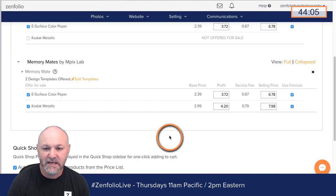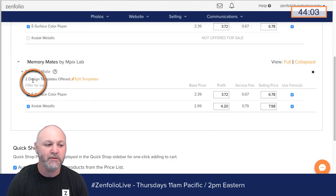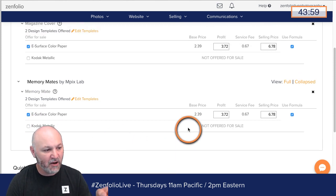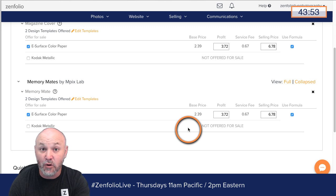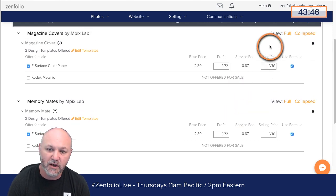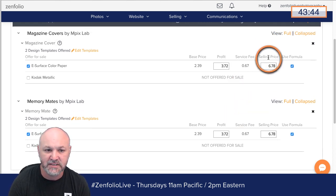And we'll hit Select. And now only 2 design templates are available, and then we can turn off that Kodak Metallic option. Now, really quick, I see Annie asking, do you have to use the default prices? I know I said I wasn't going to go into the price list, but just so you guys know, like I said, this is not my recommended pricing. You can come right over here and change your selling price.